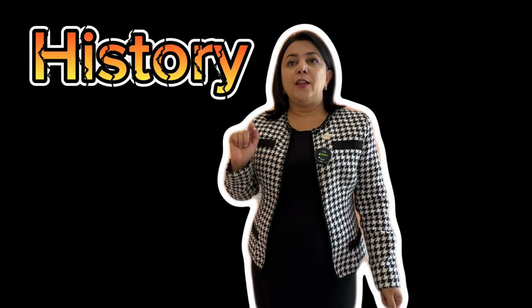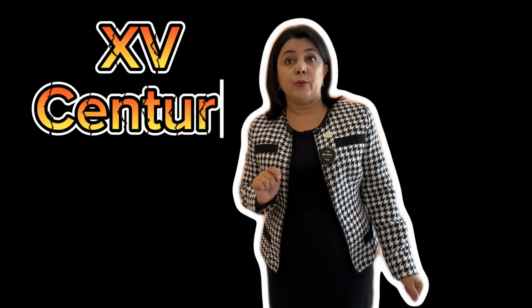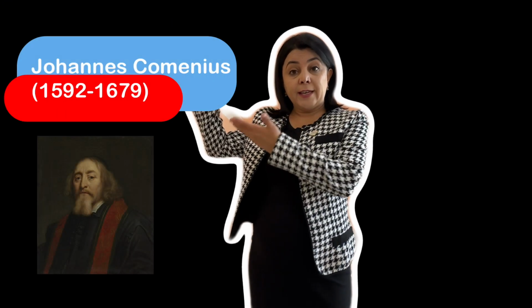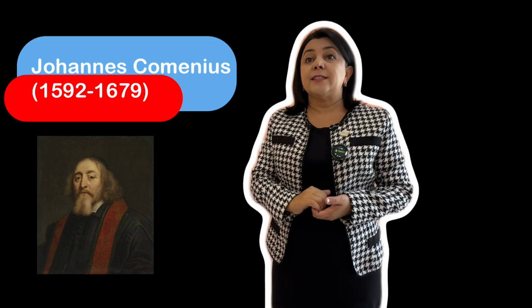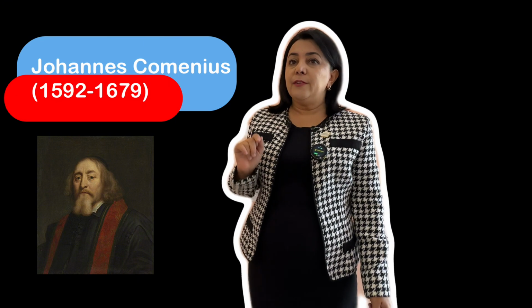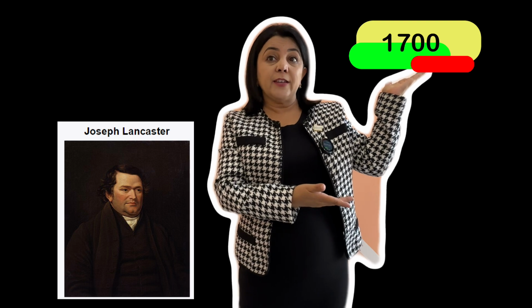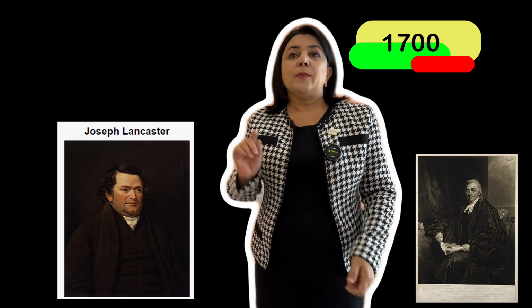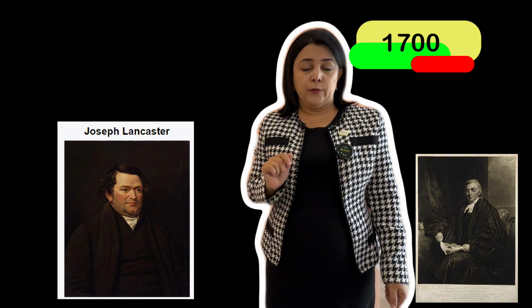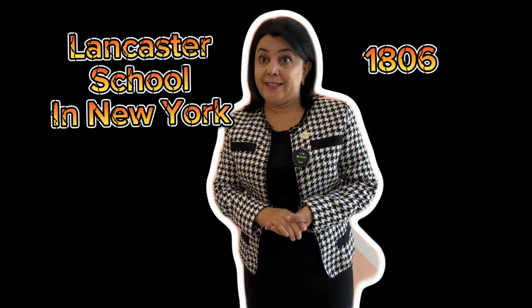Cooperative learning is a long-standing educational concept with the roots tracing back to the 17th century to Johannes Comenius, 1592-1679, who believed that teaching and being taught benefited students. In the late 1700s, Joseph Lancaster and Andrew Bell extensively used cooperative learning groups in England, which were later introduced to America with the opening of Lancaster School in New York City in 1806.